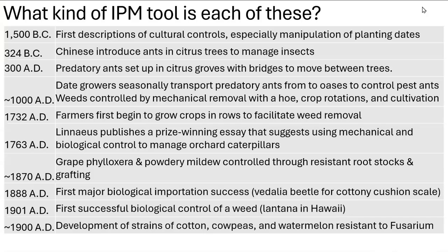Okay, next one. Let's actually say what kind of control we think this one is. In 324 BC, Chinese were shown to introduce ants into citrus trees to manage insects for them. And this even included a little bit later setting them up with little bridges so they could move between trees and move about a little better. So, what kind of integrated pest management tool might that be? Cultural control, biological control, chemical control? Okay, I see some biological control. I am utterly in agreement.